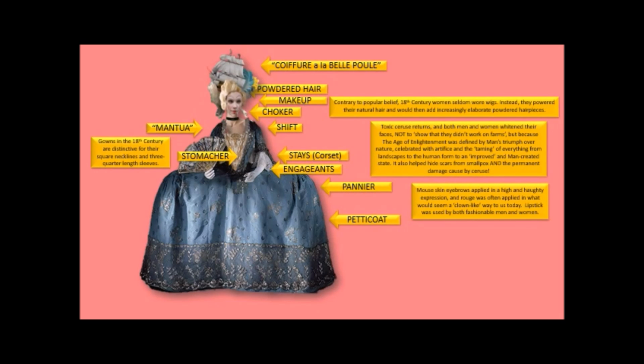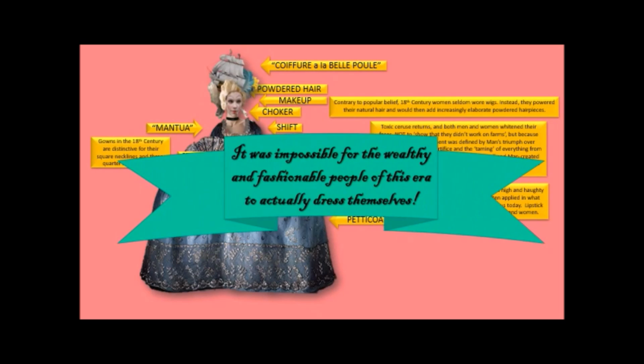Mouse skin eyebrows, yep, applied in a high and haughty expression, rouge applied in a very clown-like way, and lipstick on the tiny front of your mouth, that little bee-stung spot, was used by both men and women, some men. So now that you've seen the anatomy, you'll realize that it was utterly impossible for the wealthy and fashionable people of this era to actually dress themselves. You needed servants. All right.